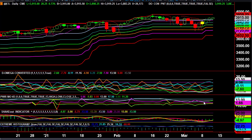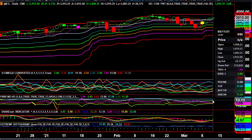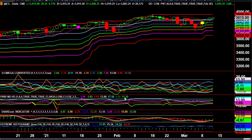But again, as long as Power Mode 2 keeps rising and it's getting close here to moving above the 13 level. What are we reading right there? 1120. So that will make a difference if it's able to reach that level.